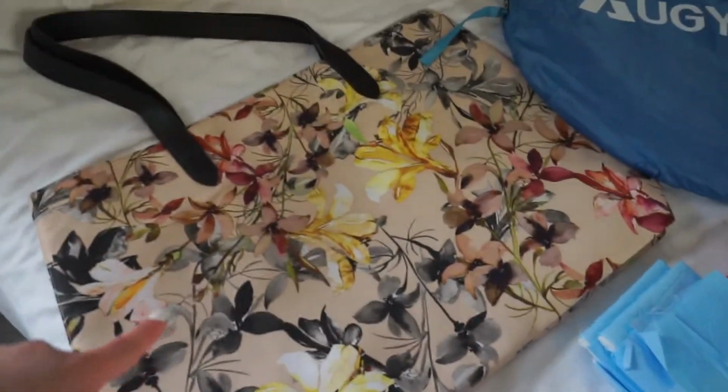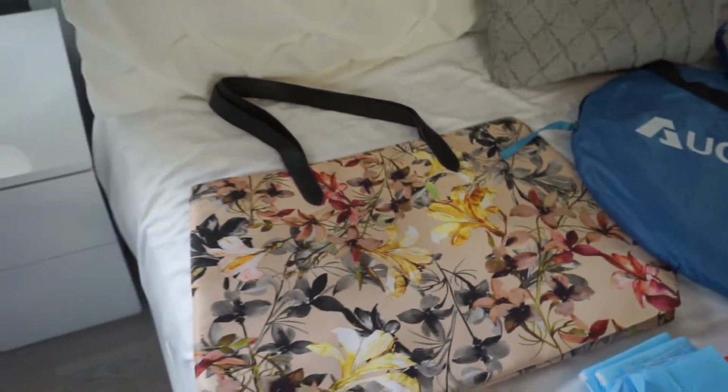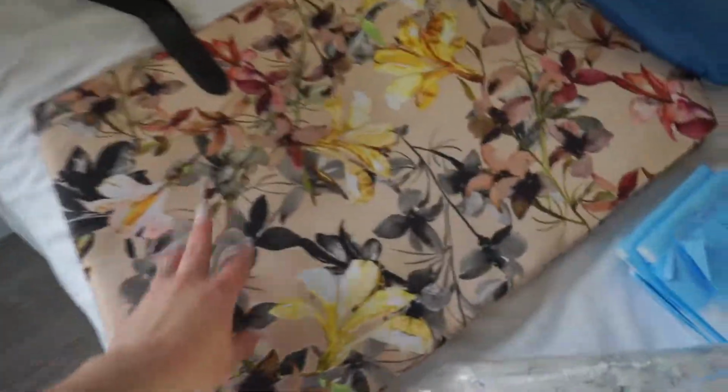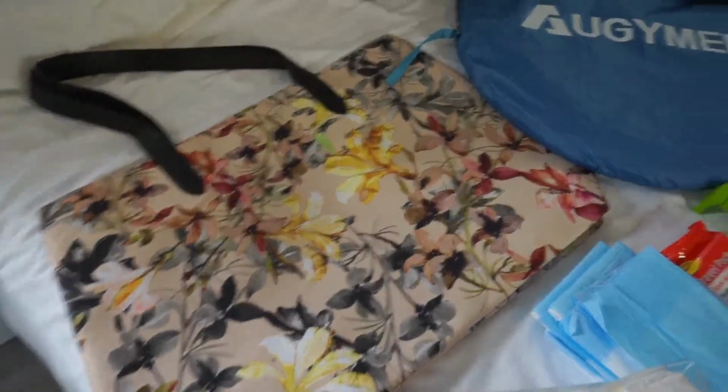And this is the bag that I'm gonna be using just as my diaper bag, just to be like on the pool or anywhere that I'm gonna go. I like it because it's floral, so it kind of matches with our Cancun vibe, you know.